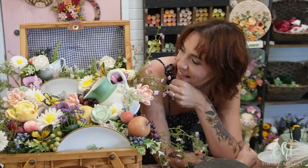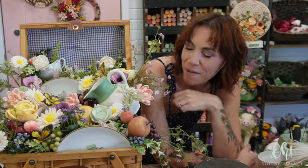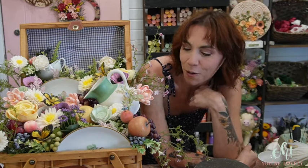Good golly. So my dad had asked me to make an arrangement with the picnic basket to go in their kitchen, and he had told me to make it as whimsical as I wanted, and boy did I ever.